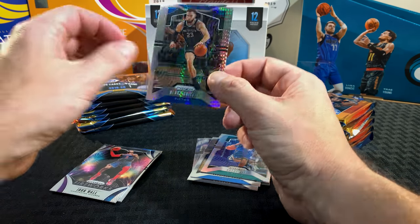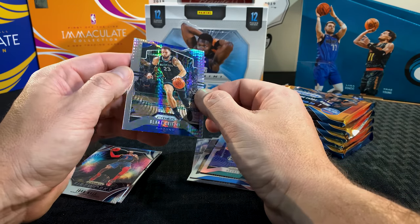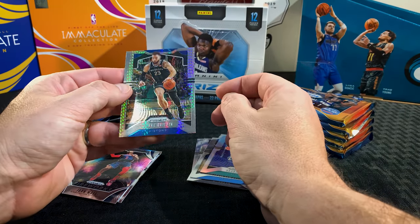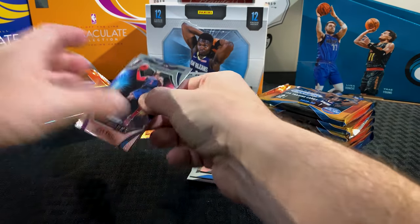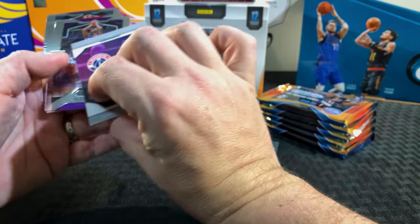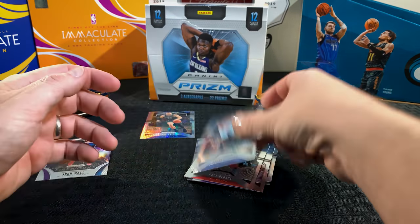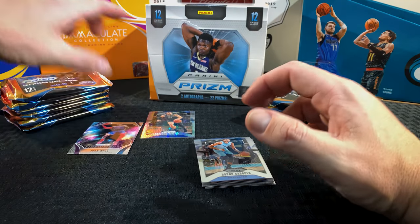We got our first, look at this beaut. Mr. Prizm, but no, it's Mr. Blake Griffin. I don't know which ones they call this. I'll have to look it up. But there's our first Prizm, Blake Griffin, followed by John Wall Firework, insert number 16. We got Harry Giles, Paul George, Bruno. These cards are thick.